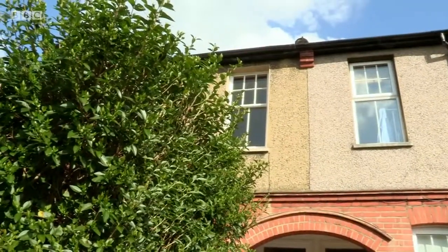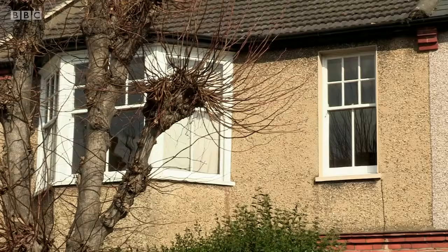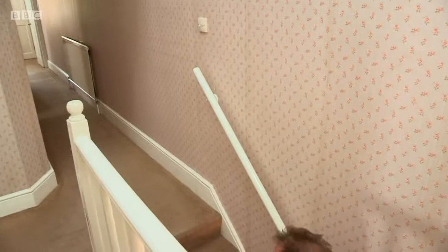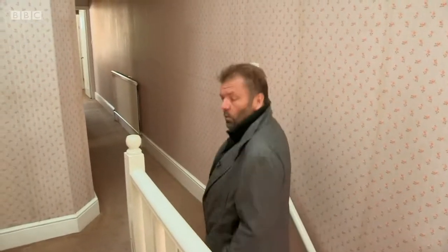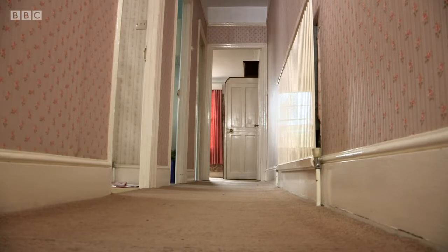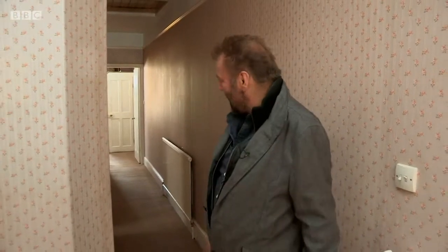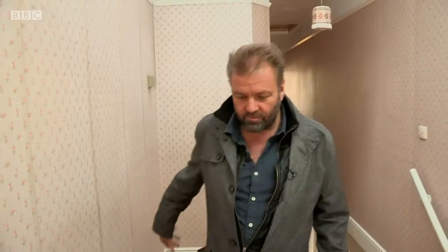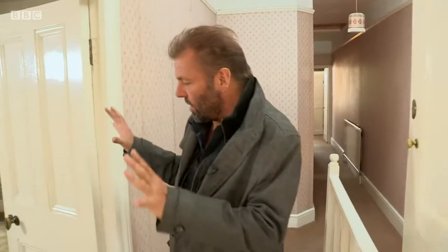Now, if the word maisonette conjures up a boxy 1960s block, hold on to your hat. Wow, look at that. I was not expecting that. It seems to go on for absolutely ages back there. We'll explore that in a minute, but bedrooms and kitchens and toilets and things back there, I imagine.